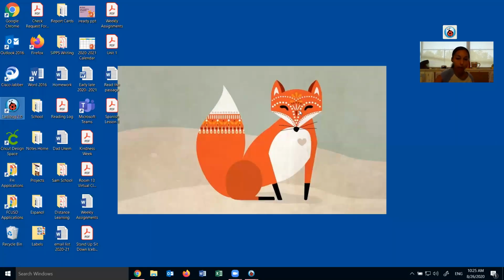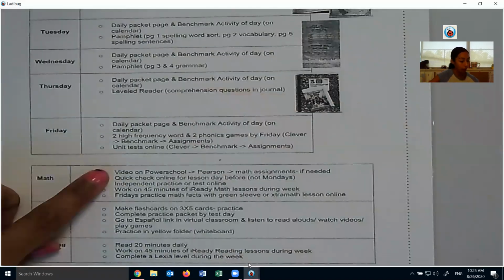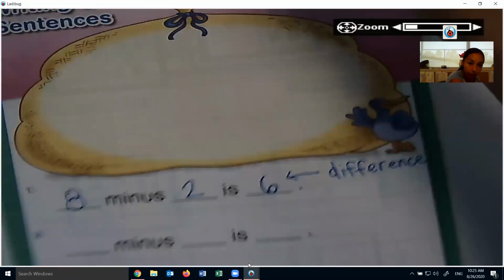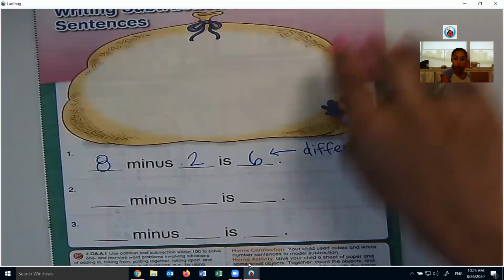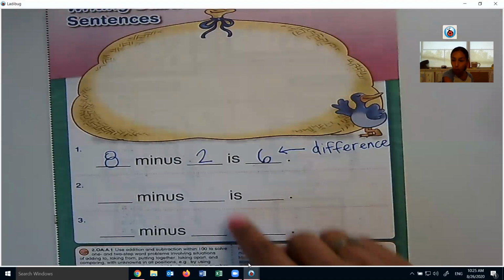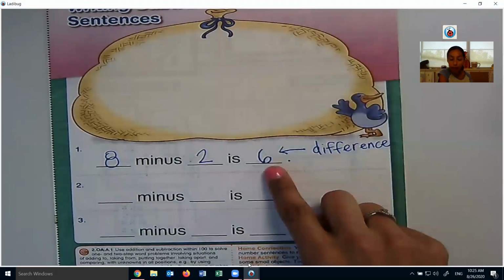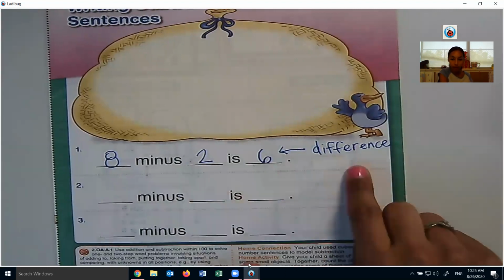All right, so I'm going to minimize that. I'm going to take you back to my ladybug to go over our math. So we talked about video, quick check. Now here's our independent practice. So today, just because of time, we skipped examples 2 and 3, but we talked about 8 cubes, 2 being taken away, 6 is called the difference. So the answer to a subtraction, minus problem, is called the difference.